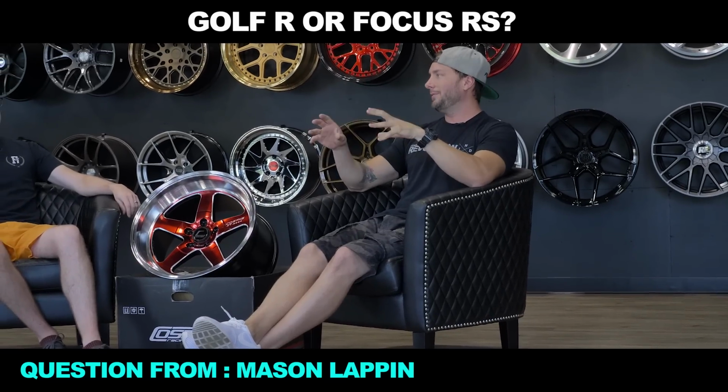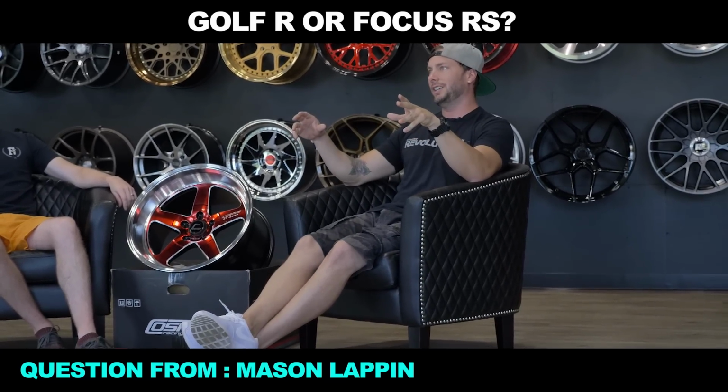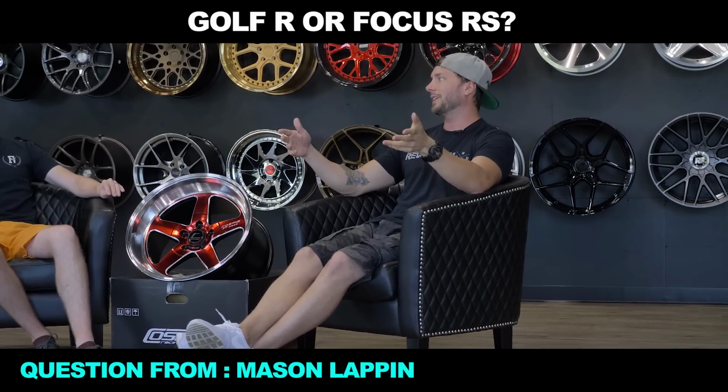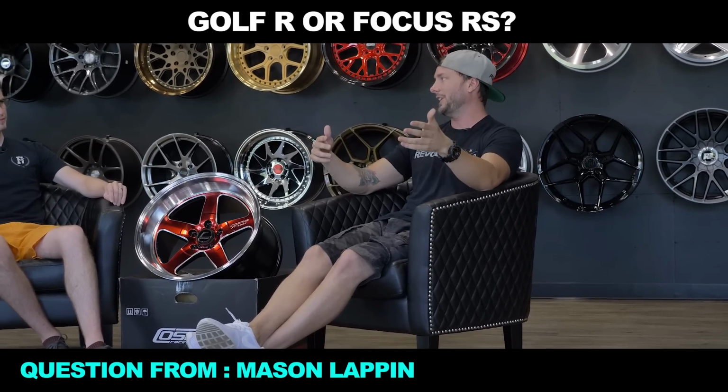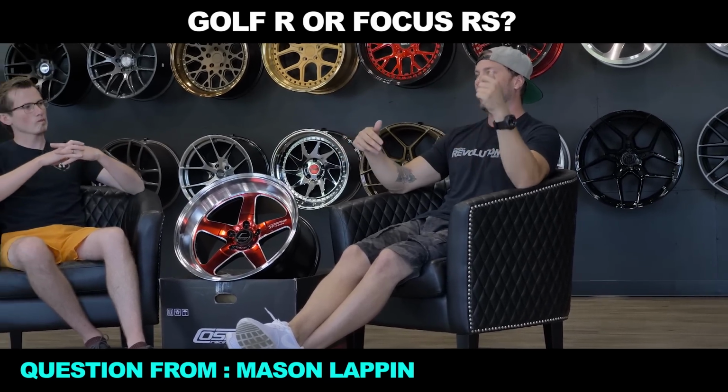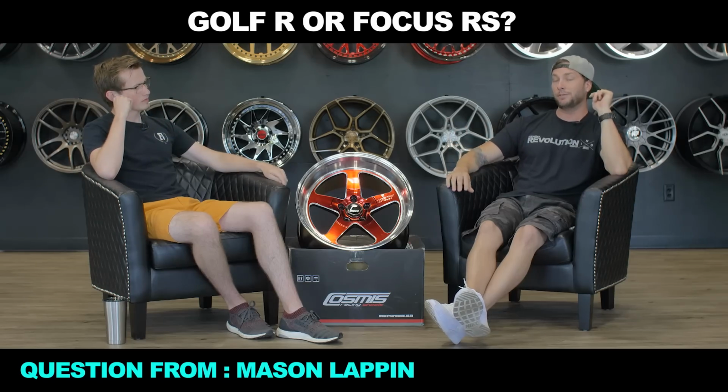Yeah. So when you look at all the features that come with both cars, I think it's a really good bang for your buck. But the Euro dude in me, I've driven Golf Rs, I'm familiar with them. That's what really catapulted me into being a big Volkswagen head. I've never driven an RS. I've driven an ST.